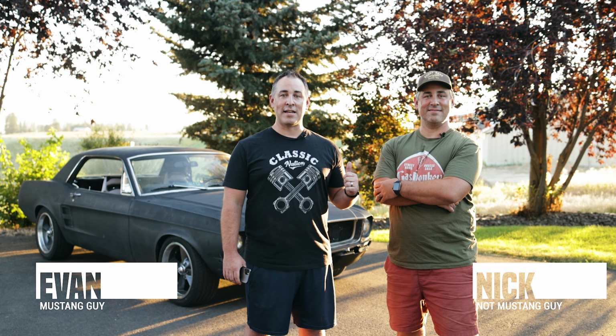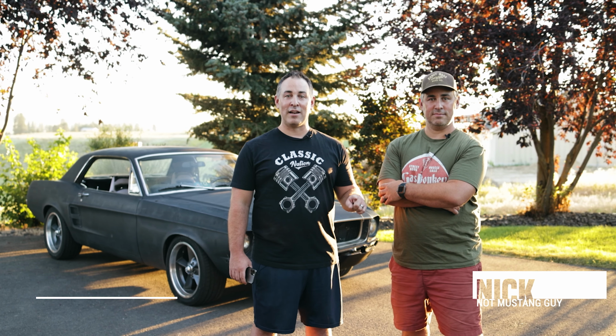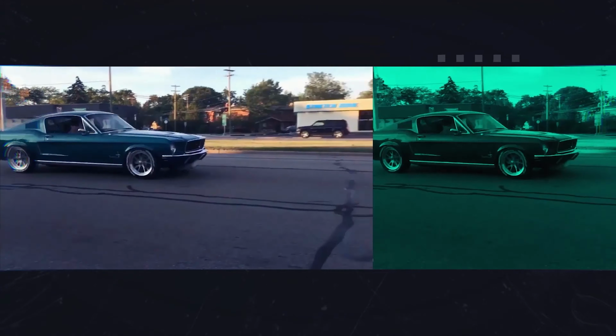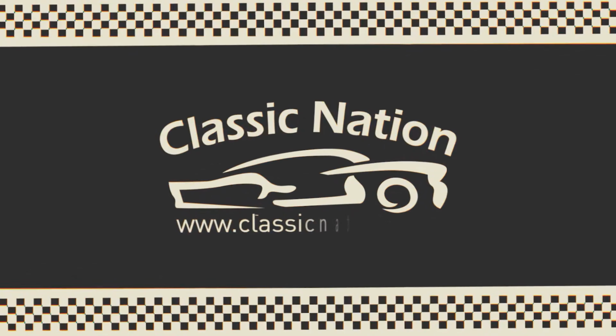We just picked up this 1967 Mustang coupe from Butte, Montana. We're going to resell it in 30 days and make $10,000 profit. So this Mustang that we got out of Montana, we paid $11,500 for, and we think we can sell it and make $10,000 profit. Let's take a deeper look at what it's got going.